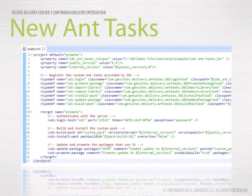If you haven't been exposed to our Ant tasks, this will be all new, but there are really cool things you can do with Ant with SDC. Jed talked about it with continuous delivery, being able to import third-party libraries, and promote libraries. But a new cool thing you can do is change the version of software being used on a package. So I can say, okay, I'm going to install a new version of my third-party library, and I'm going to update these three packages that my QA team is using to my current version or my tagged version, or whatever your continuous delivery automation may be dictating.